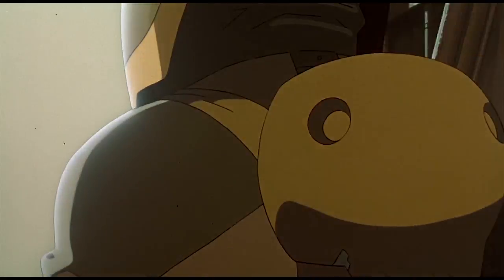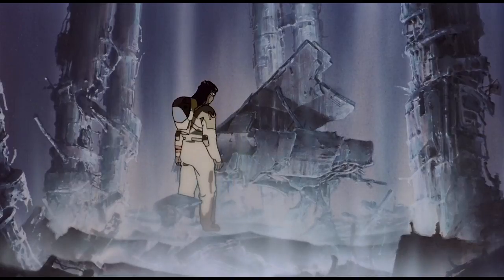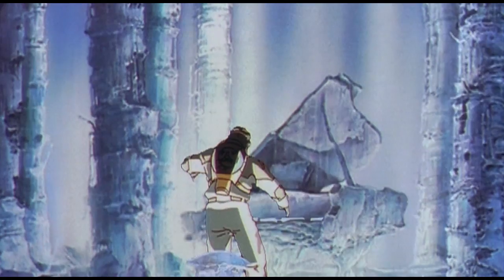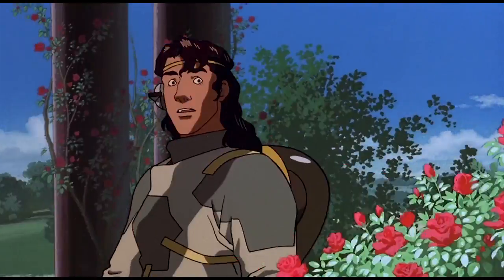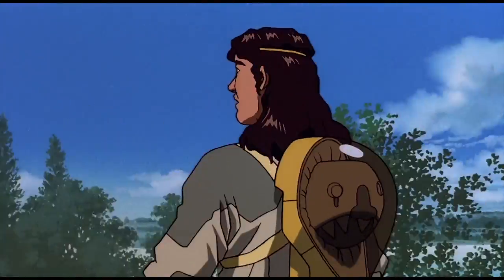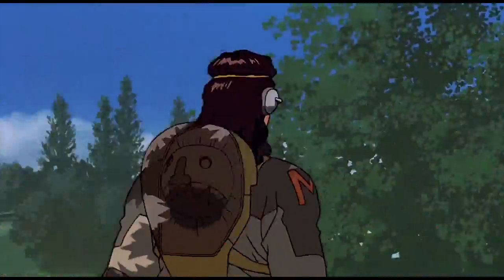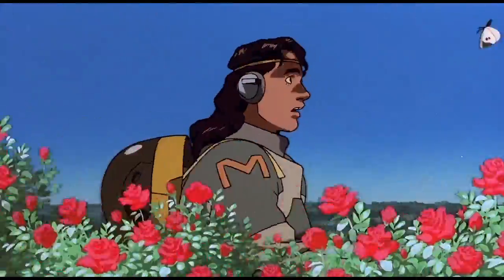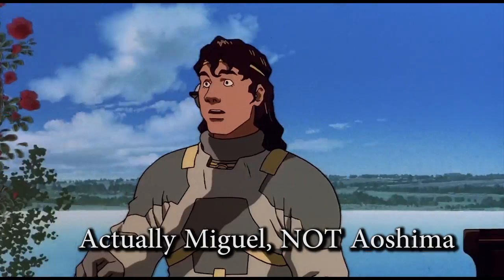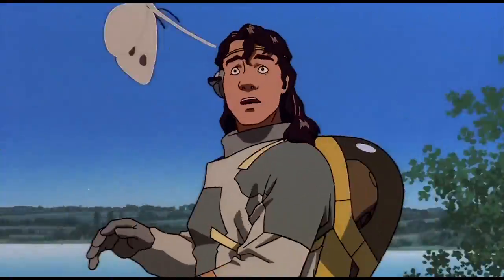So, if we can use a multiplane camera to simulate a camera moving in an arc, can we move in complete circles? Yes, we can! Here, Miguel has inadvertently activated a hologram of a beautiful garden and gazebo, one so beautiful that he forgets it isn't even real. Everything behind Aoshima moves to the right, and everything in front of Aoshima moves to the left. This gives the illusion of us spinning around him as we zoom in for a close-up.